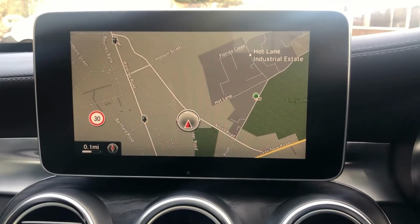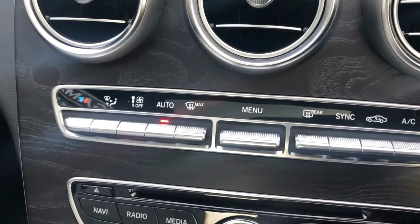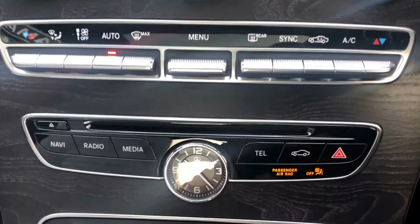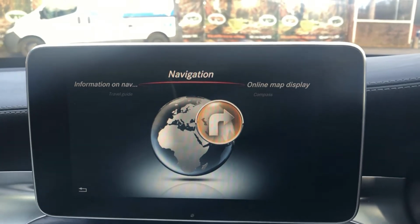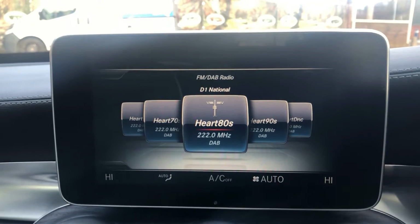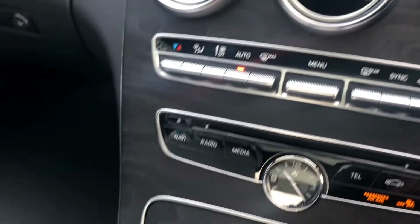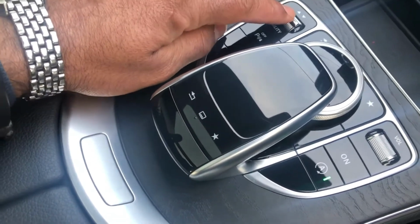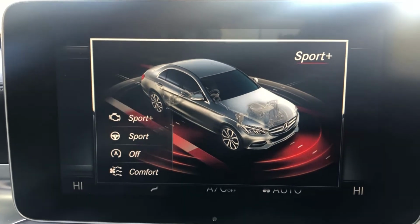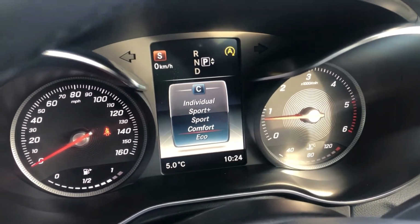Full COMAND satellite navigation. Dual zone climate control, stereo CD, analogue clock. Nice, lovely clear screen for the satellite navigation. Just attention to detail. Everything all controlled from the little module there, your satellite navigation, the Bluetooth, radio, stereo, nice easy clear functions. Of course you can adjust the suspension to get it just perfect, so Sport, Sport Plus, nicely in front of you, or just on the dashboard there, show which mode of suspension you're in.